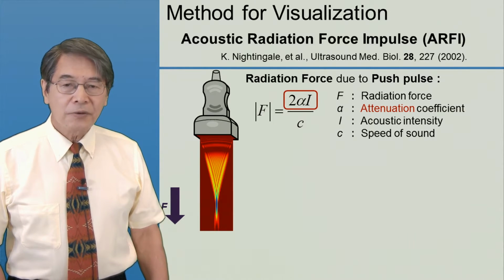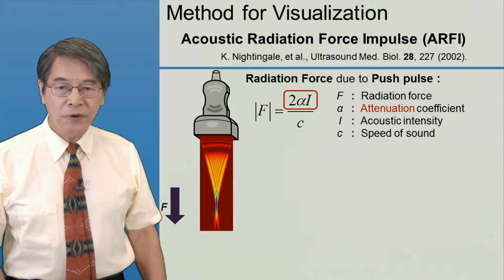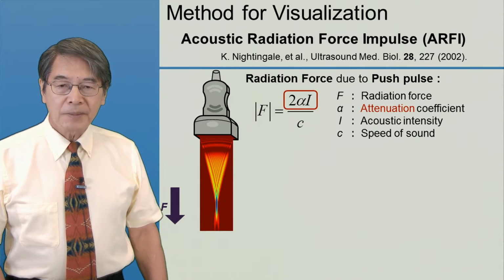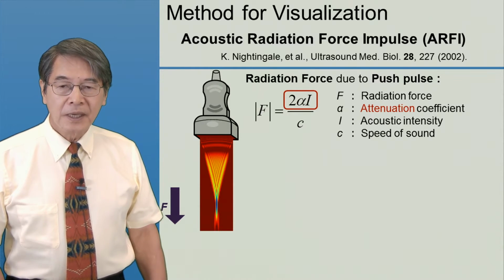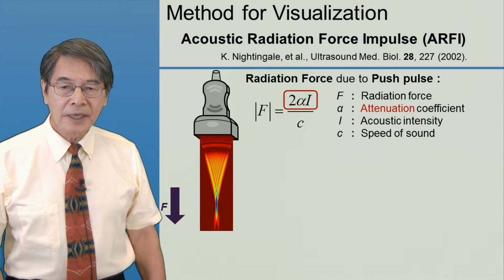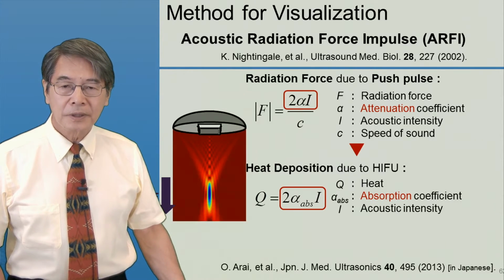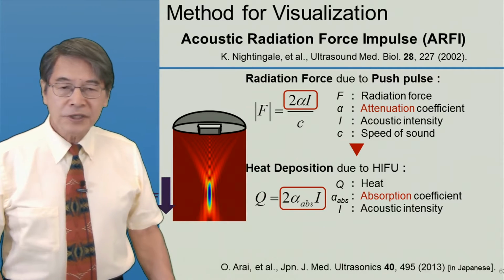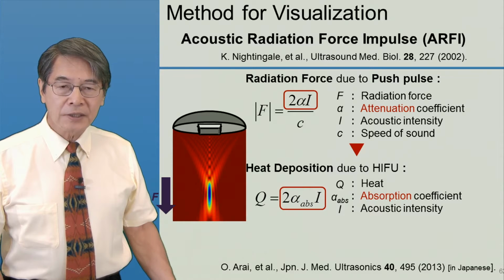An acoustic radiation force impulse is known to induce tissue deformation, which can be detected by high-speed ultrasonic imaging. Acoustic radiation force acting on tissue is proportional to the acoustic intensity component attenuated by the tissue. Acoustic heat deposition on the tissue, on the other hand, is proportional to the acoustic intensity absorbed by the tissue.